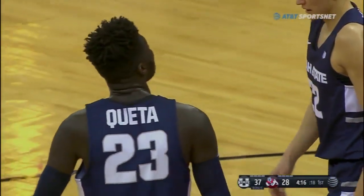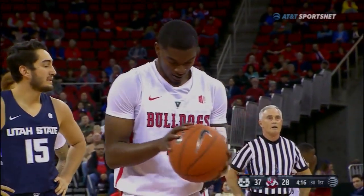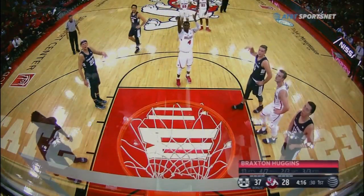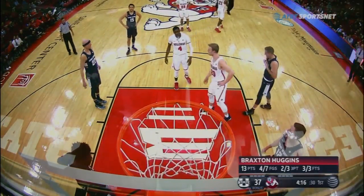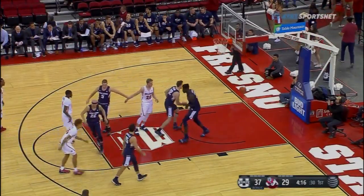And Keita thinks he was walling up with his hands straight in the air, but if you look at it again, his hands were bent over a little bit, and he picks up the foul and sends Huggins to the free throw line. Huggins already with 13 points? And that is number 14. Remember, he had 33 against this team when they played the first time around. He likes to play against the Aggies. He was a tremendous player at New Mexico State before transferring.